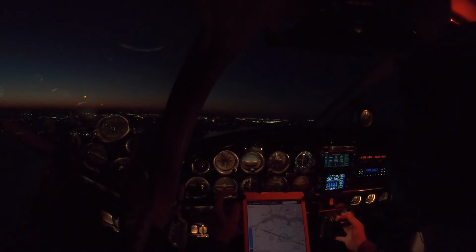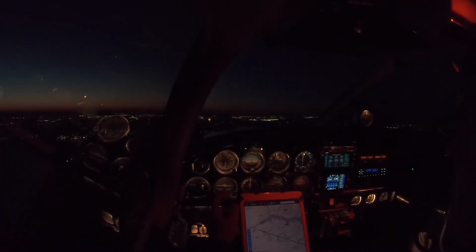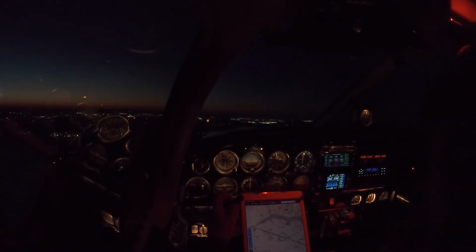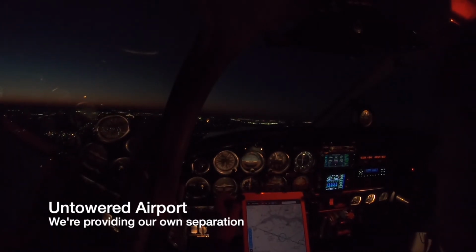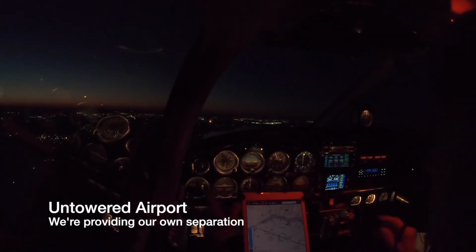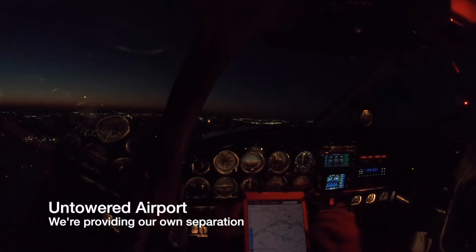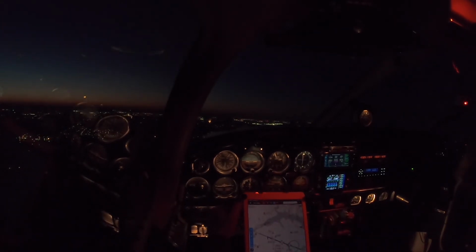Cherokee inbound Muscle Shoals. We're holding short 12 for departure. If it helps you out, we could go to 18. When are you going to get off? I'll be there. It's going to take me a few minutes to get there, 0 Romeo. We're ready to go. Yeah, go ahead and go. Okay, thanks. We'll be out of your way. Thanks. Muscle traffic, Cherokee 3 Sierra Papa is departing 12, left turn out.